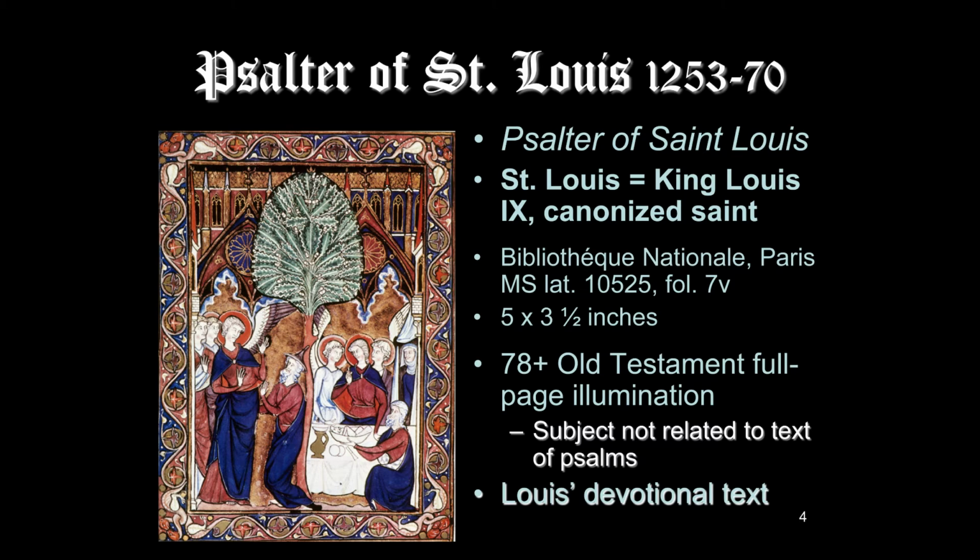A lot of times with recto, they don't put a little R there. They put the number of the page. This is the 7th page. And then verso is the V. This is tiny. It blows up very nicely.